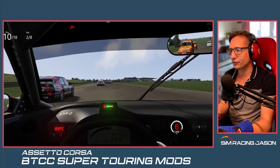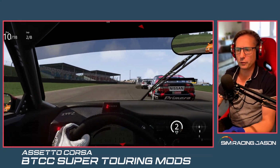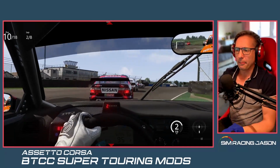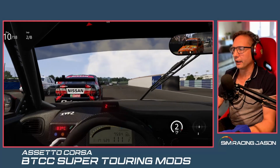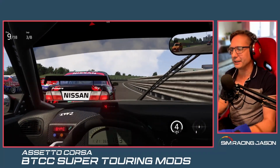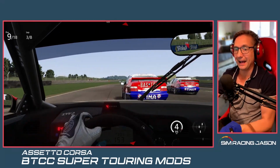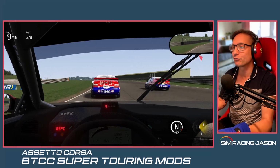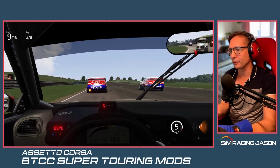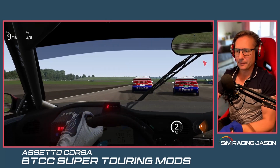And then what about this track? Another beautiful piece of work put together by a modder. It's fully rich in detail, and the track surface is absolutely incredible. I can feel every bump, dip, ripple and crack in the track surface.